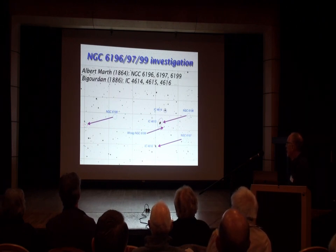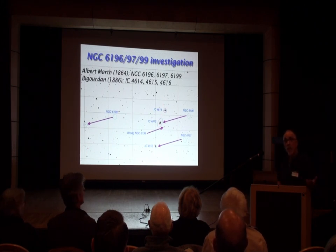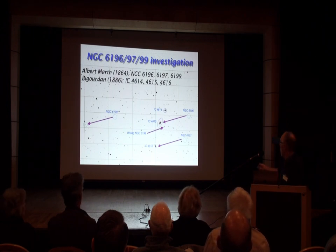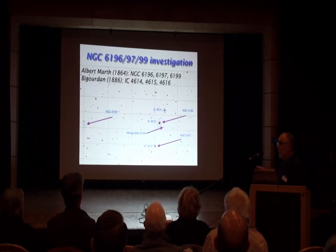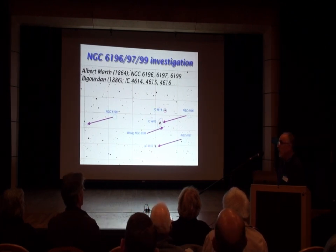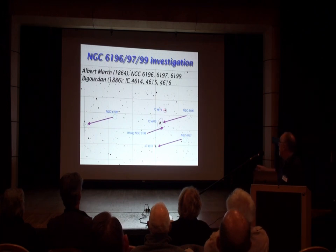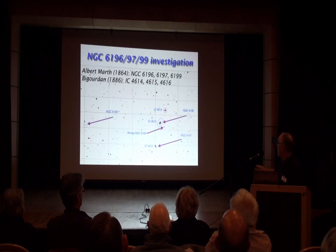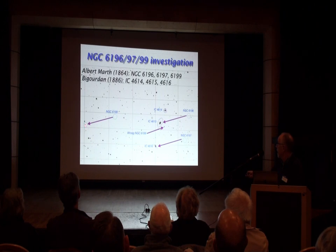It doesn't point to a galaxy. Now, you might say, well, that might not be right. What about this guy right here? Well, I reobserved these three galaxies with my 18-inch telescope, and it turns out that visually, this galaxy is fainter than the other two. So it's very plausible the original astronomer, Albert Marth, did see these two galaxies, and it's not at all unexpected that he missed this one. And he apparently just made a mistake on this one.